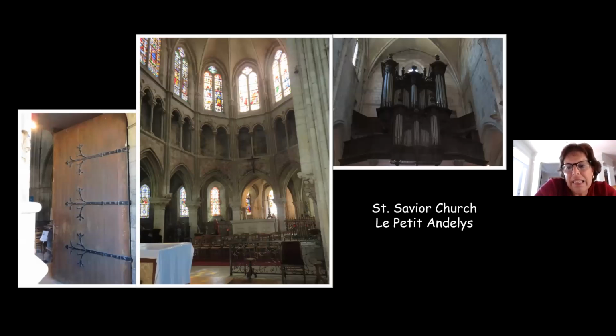Les Andelys is really two towns, Le Petit Andely and Le Grand Andely. This beautiful church in the photo is in Le Petit Andely and was built between 1198 and 1202. The left photo shows one of the very heavy solid wood doors into the church. The center one is the interior of the church, and then the right photo shows the pipes of the organ from 1674, which is said to be one of France's most beautiful organs.